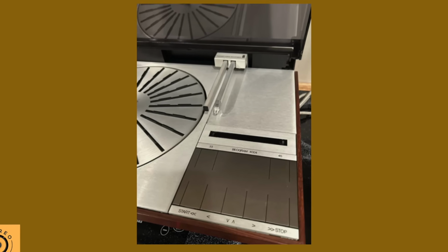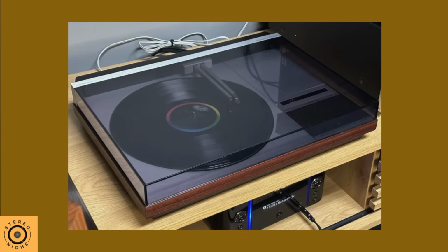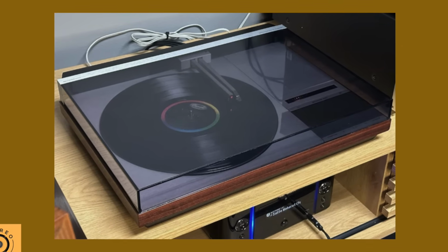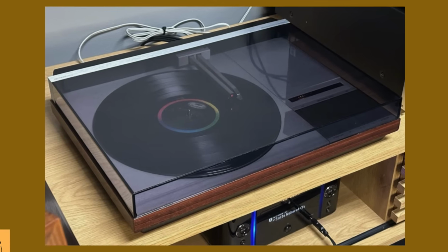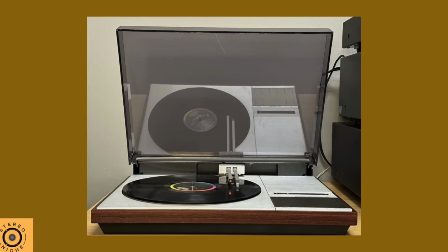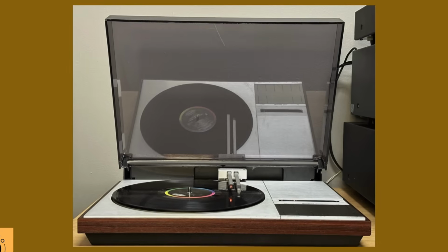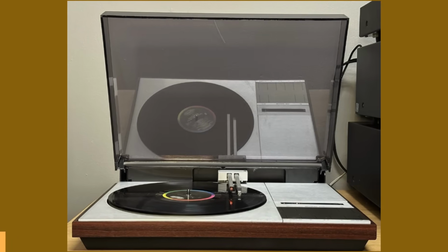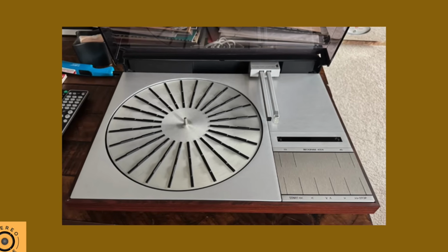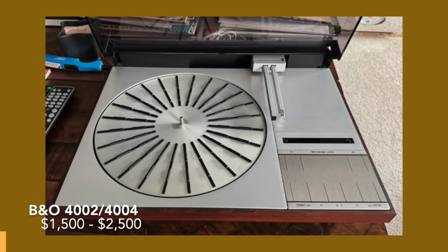This series is also a masterpiece of automation. A second, parallel arm uses a photocell to detect the size of the record and automatically set the correct speed. Just place the record on the platter, press start, and the turntable does the rest. It's so smart that if you press start with no record, the arm won't lower, protecting your delicate stylus. Speaking of which, it was often paired with B&O's excellent MMC series cartridges, which were designed to be incredibly gentle on your records. The sound is known for being remarkably clean and precise. It's no wonder B&O themselves recently reacquired and restored a limited number of these iconic tables.